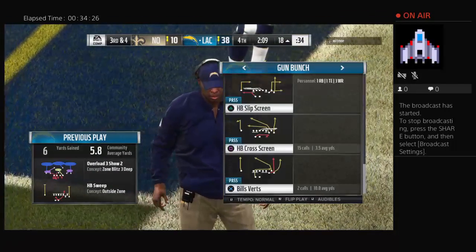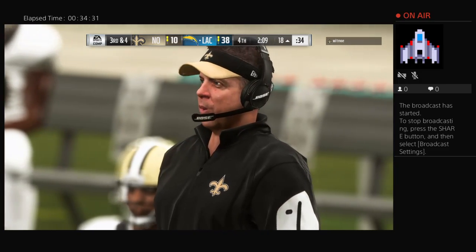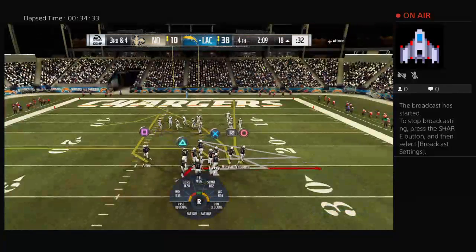Bottom line, they want to keep this clock rolling, so they'll take that one right there. They just want to keep falling forward, and they want to put the onus on the big fellas up front in order to bring this one home.